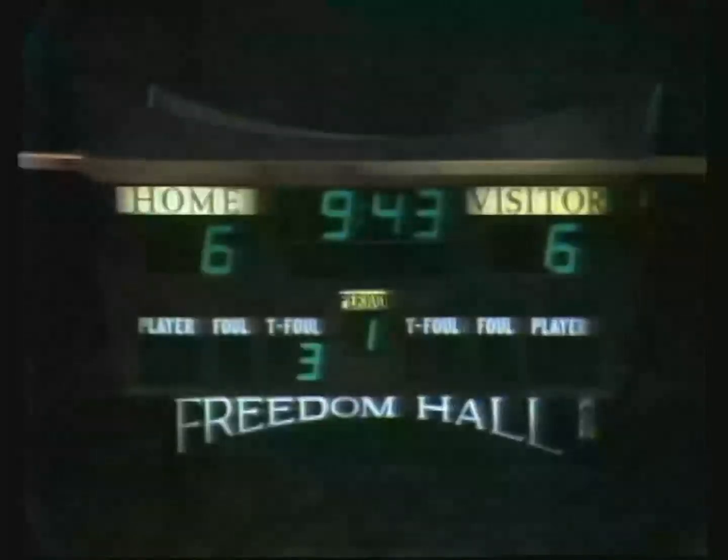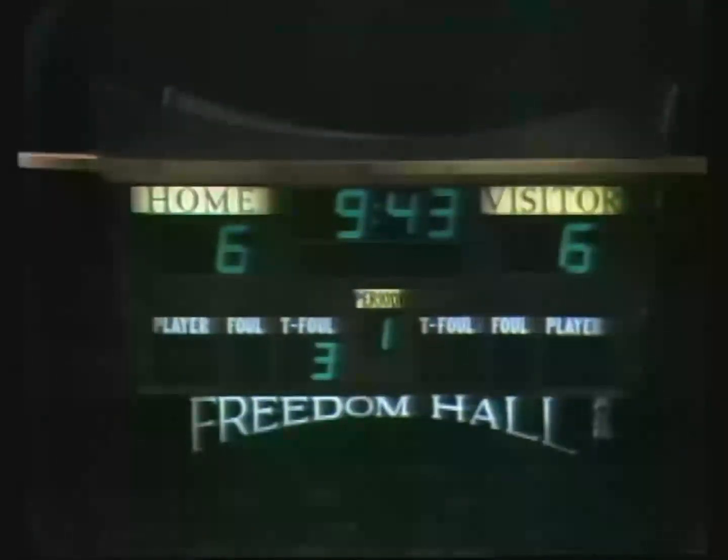McGinnis has got the three in the sky and got nothing but net. Big George has picked up all 6 of the Indiana points, and you can see we're locked up for the first time in the ball game. Pacers have yet to lead. They have been behind by 3.